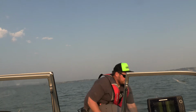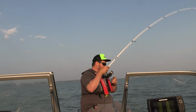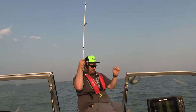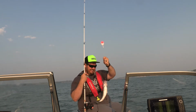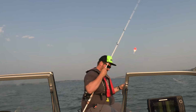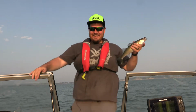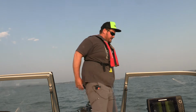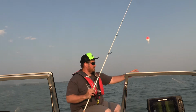Oh, there it goes, there it goes. Here we go. You guys, these are great eater fish right next to the boat, guys. Oh man, no way. No way, guys. Slip bobbers, Sakakawea, I never do this. Yes, this is great. I'm not even gonna pitch jigs. I'm gonna sit here and try to get strikes on this slip bobber, maybe on the GoPro or something.